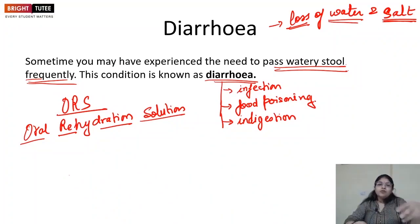Before you even go to the doctor, you can prepare this ORS solution and give it to the patient. Remember to use boiled water so that if the infection has spread through water, it can be avoided. So boil the water, cool it down, then add the sugar and salt, and give it to the patient. Keep on giving it, and you should definitely consult the doctor if the watery stool is quite frequent and also accompanied by vomiting.